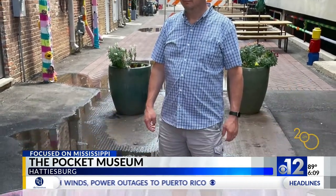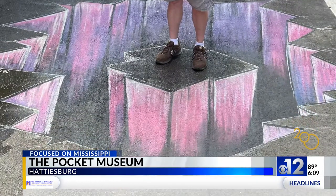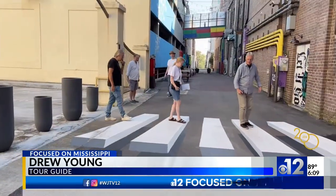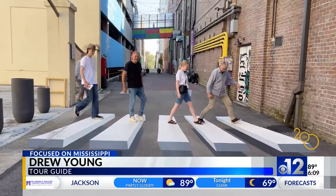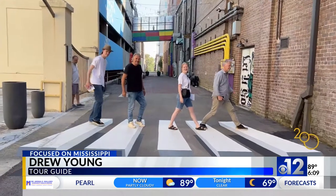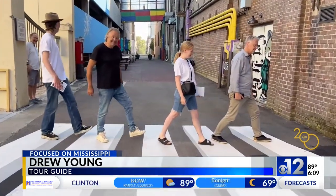Drew Young, who's guiding a group of musicians from Sweden here today, can tell us what the Pocket Museum is. Well, I'm still figuring that out. That's what I love about it. I was saying earlier to them, it's a way to get people out of their cars, and it's a way to get people engaged in exploration and adventure and finding things on the side of the road, and it gives people a way to talk to each other, like we're doing right now.